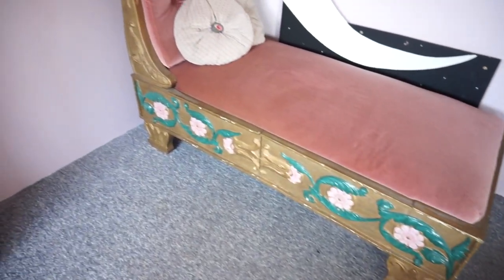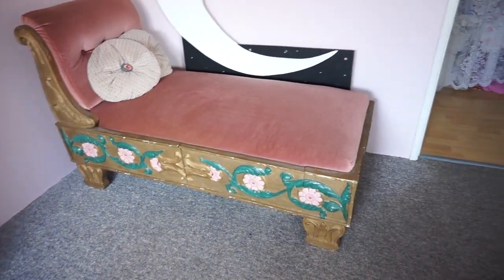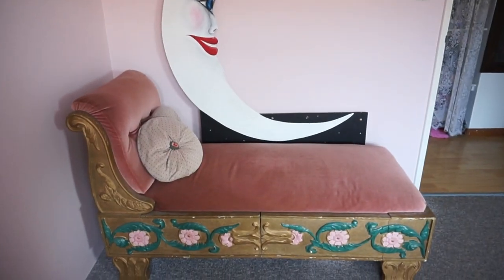And this is where I have my 1940s pink Chaise Lounge, which is an item I picked up from a fabulous antique store in Fremantle, which unfortunately isn't open anymore. But I just truly adore the beautiful dusty pink color of this item. It then features gold, green, and pink painting on the side. Some of it has unfortunately chipped back a little bit, and I'm thinking I'll eventually repaint that. But for now, I just have it sitting over here.